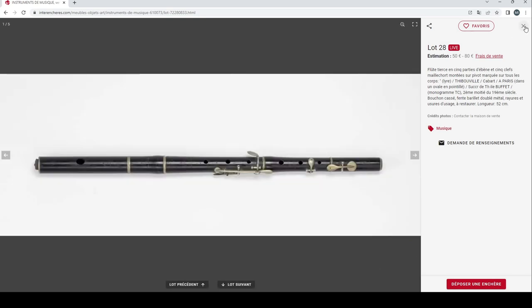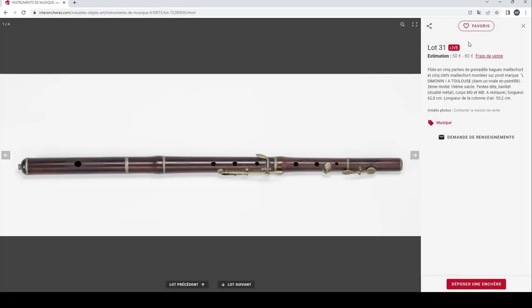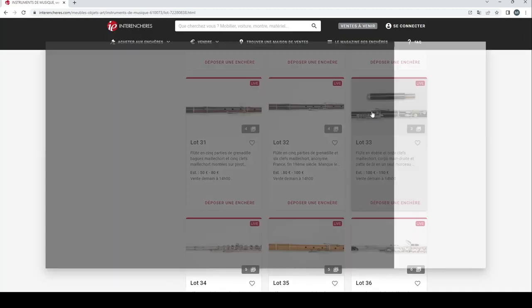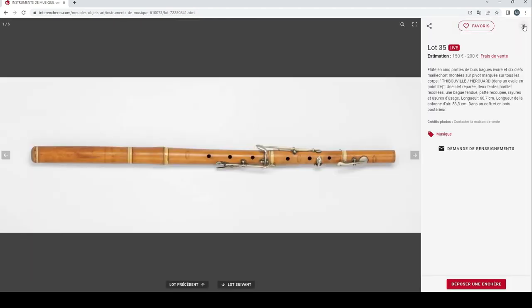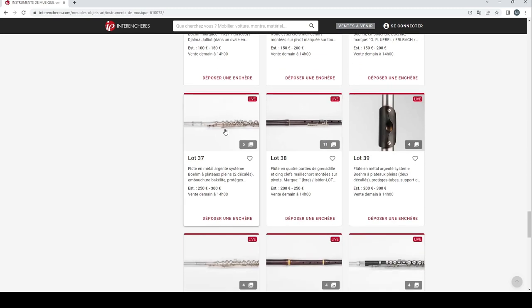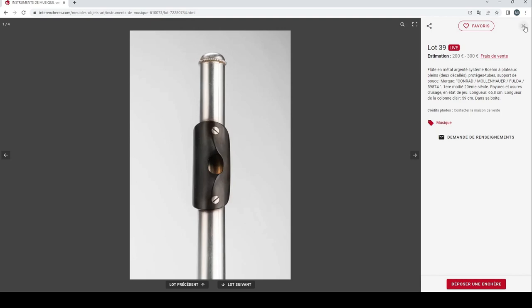And a flute here, another flute, or parts of a flute, another flute here, Simonin, another flute, quite a lot of quite nice flutes here, metal flute there. Flute, another flute, Thibouville, Herouard, piccolo there, another flute, lots of flutes, wooden flutes and metal flutes, a whole load of different ones.